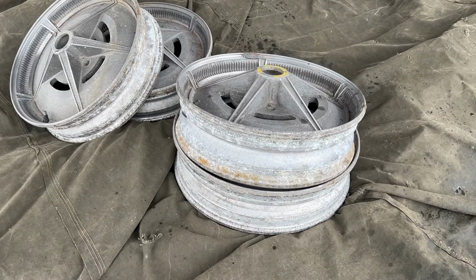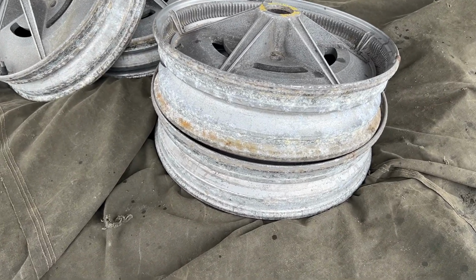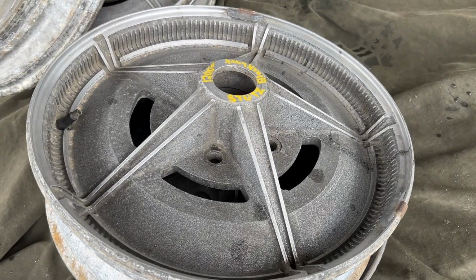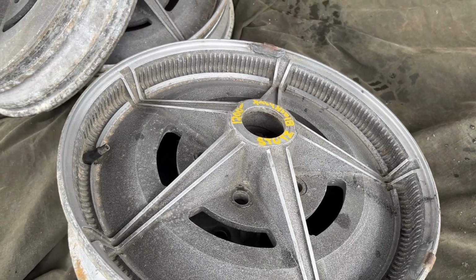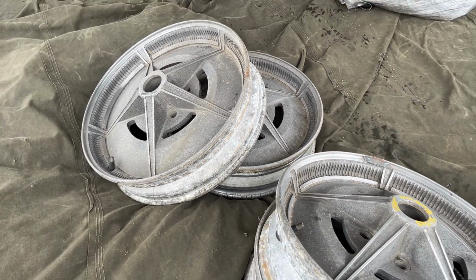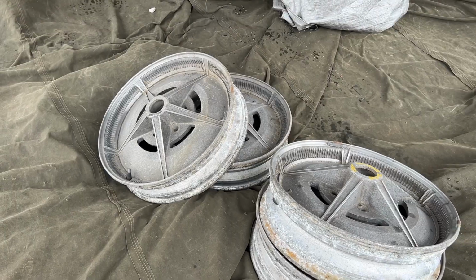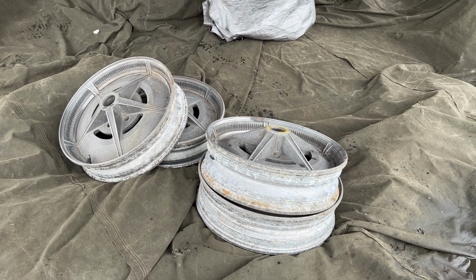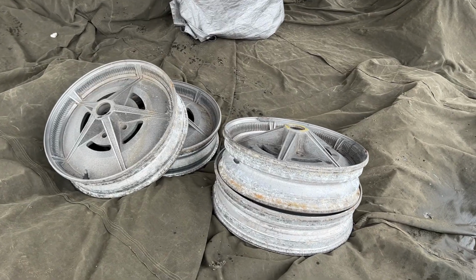I love vintage wheels, and I've never seen a set of these in person. I've seen about them on the internet, I've read about them, I've studied them, but this is the first time I've ever seen a set of these Firestone wheels. They were extremely rare, almost like a prototype, and they just never really hit the market. But this guy, probably asking big money for them. I didn't even ask, but really neat to see them in person.